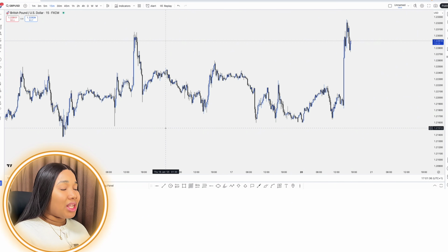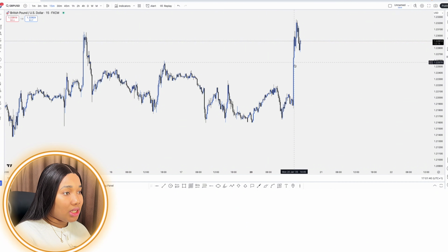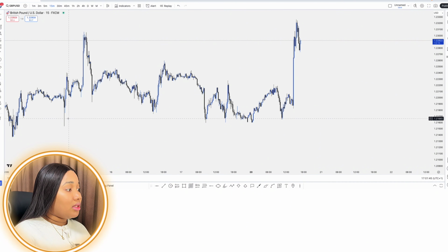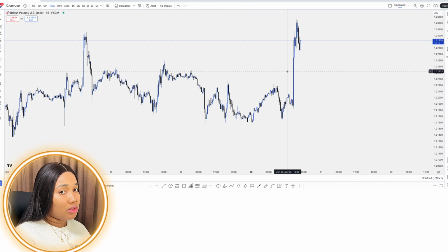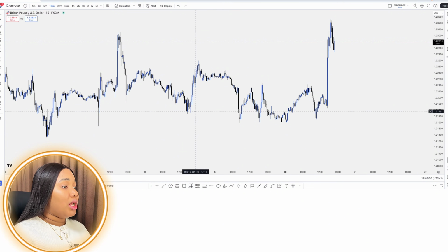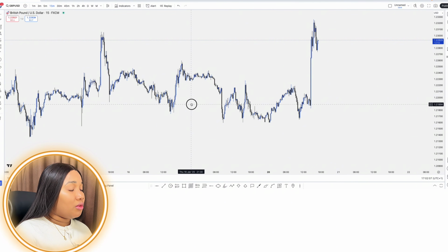But if you want to catch the movements in the market, if you want to get big spikes like this one we are seeing on this chart now, then you should focus on trading during London and New York section. That is when a lot of pairs will be very volatile. But if you're trading during Asian section, you can still be able to catch good trades during that time, but just having in mind that market will be very slow. So that is it for trade sections.